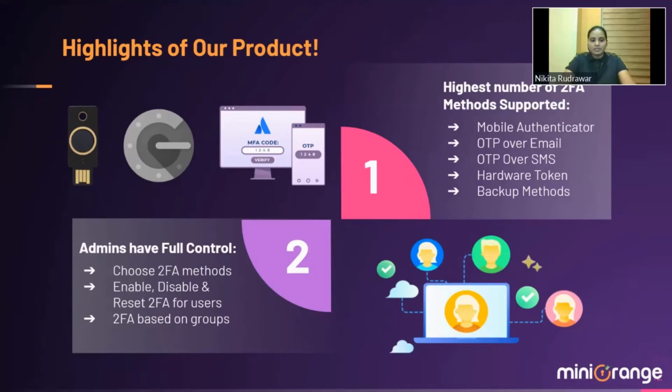Then there are backup methods, like security questions and backup codes. As the name suggests, these methods are used as backup when your primary 2FA method is not working. For example, if you lose your phone, or if your phone is currently not accessible to you, then you won't be able to receive the OTP, and hence you won't be able to log into the Jira application. In that kind of situation, you can just answer some security questions, or you can enter a backup code to get Jira access.